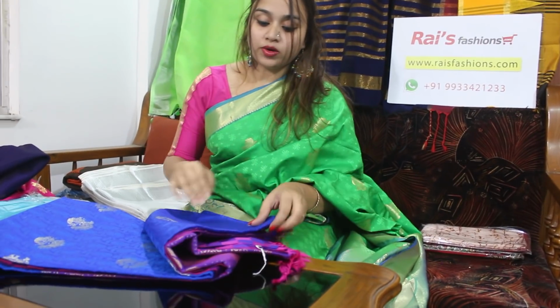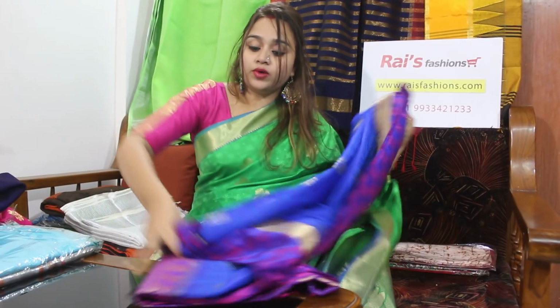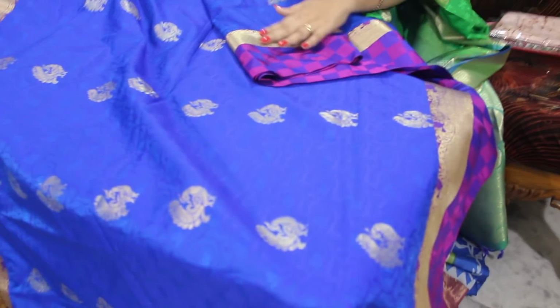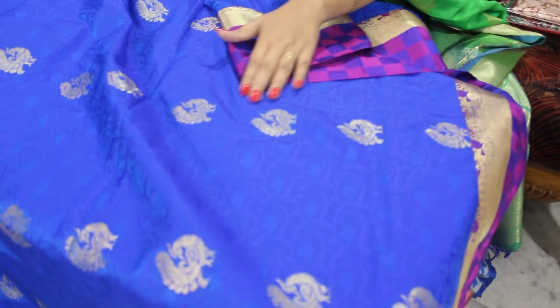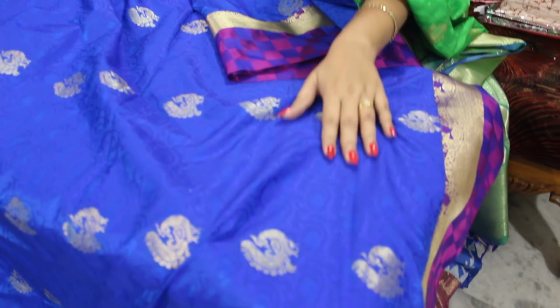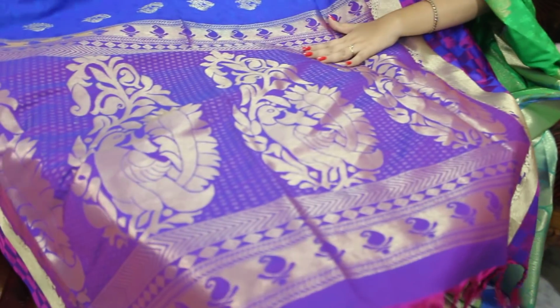This is also heavy work party wear, pure silk with heavy work contrast border. Very beautiful one. Full body have work. This is the pallu part, have heavy warp.